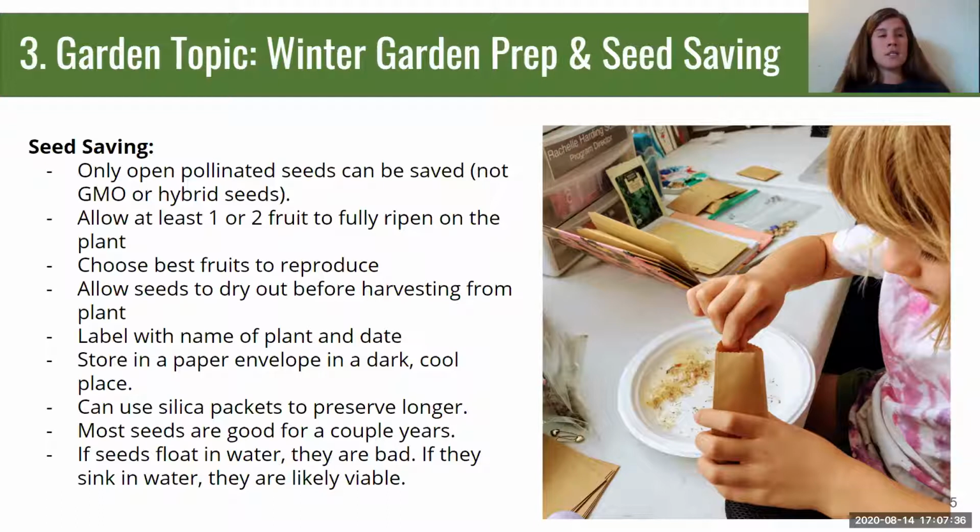All right, and then finally, just a little note from what you see on your screen here. We can only save open pollinated seeds. Open pollinated just means it's naturally pollinated by bees, insects, animals, and we cannot save seeds of hybrids or of GMOs because they're either sterile or they're not going to consistently produce the desired fruit.